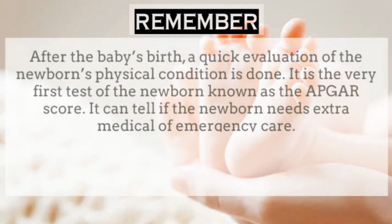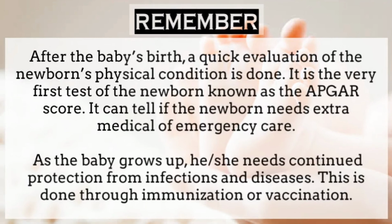After the baby's birth, a quick evaluation of the newborn's physical condition is done. It is the very first test of the newborn, known as the Apgar score. It can tell if the newborn needs extra medical or emergency care. As the baby grows up, he or she needs continued protection from infections and diseases. This is done through immunization or vaccination.